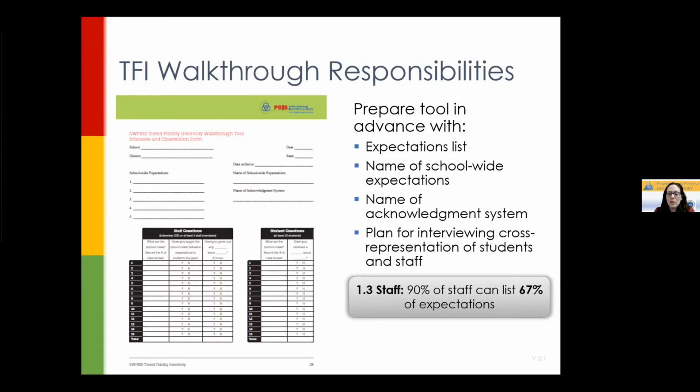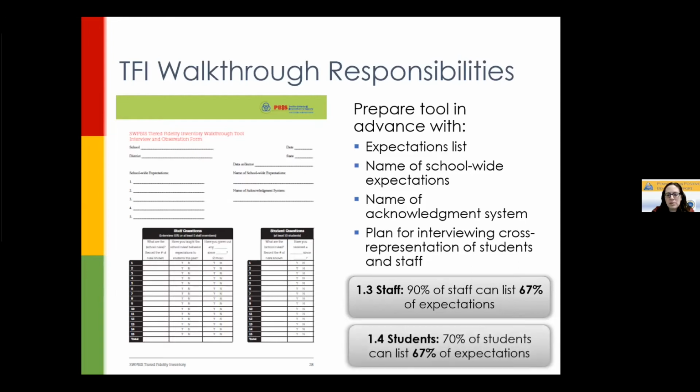So know what 67% equates to for your school's expectations. Prepare your form with that. So if you know 67% of the expectations is 2 out of 3 or 4 out of 5, know that, so that when you're going in to do the interview, you know they don't need to know 5 out of 5, they only need to know 4 out of 5. And the same thing goes for students as well.